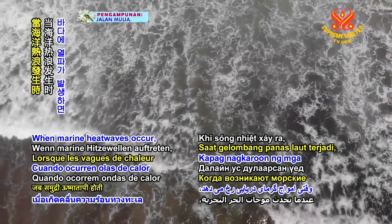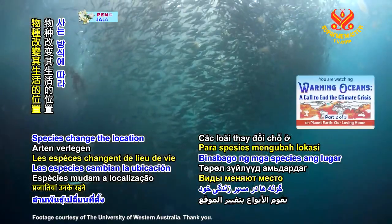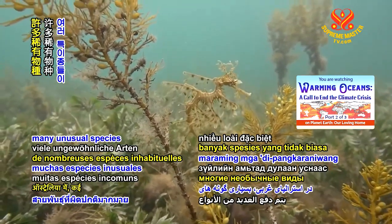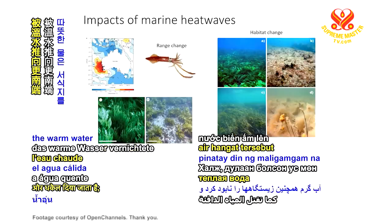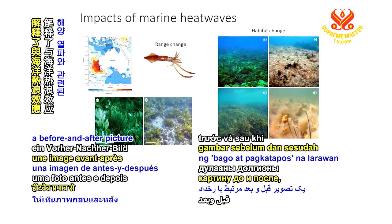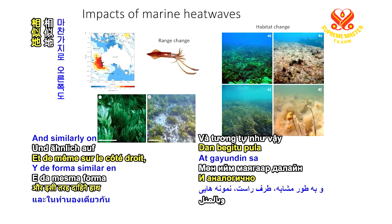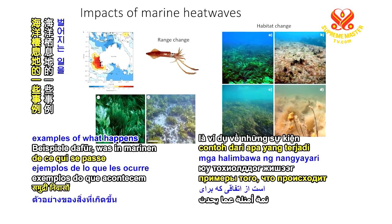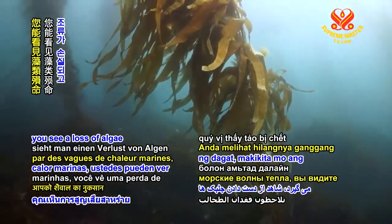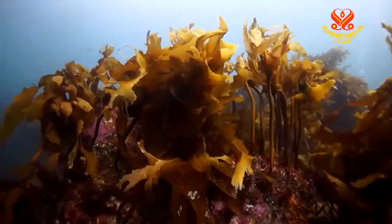When marine heat waves occur, they affect biology in a range of ways. Species change the location where they live, and so, for example, in Western Australia, many unusual species were pushed further south by the warm water. The warm water also killed habitats, and the bottom two panels on the left illustrate a before and after picture associated with the marine heat wave event. And similarly, on the right-hand side, examples of what happens to marine habitats in cooler water when they're hit by marine heat waves. You see loss of algae and loss of the animals that depend on those environments.